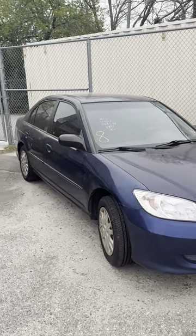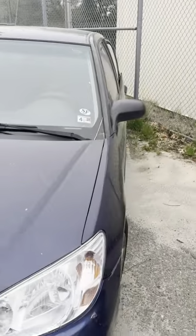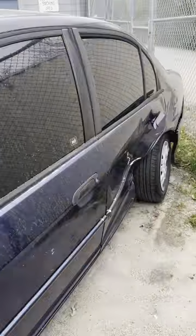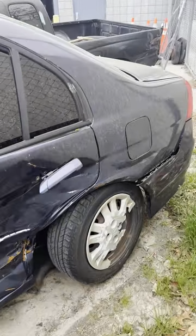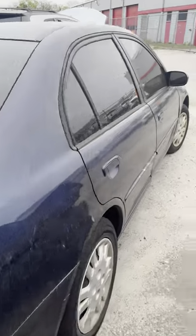This one, I don't have the keys or the mileage on this one. Same with that Toyota. No keys or mileage that I could get. You see some side damage here. LX trim on the Civic.